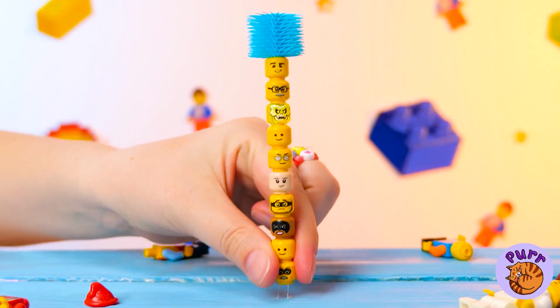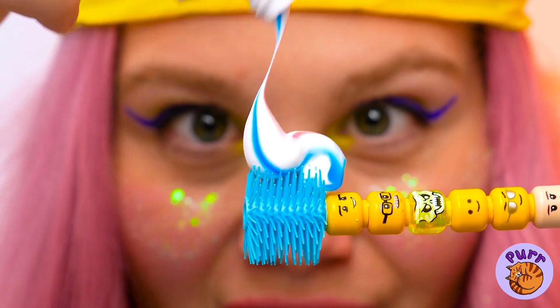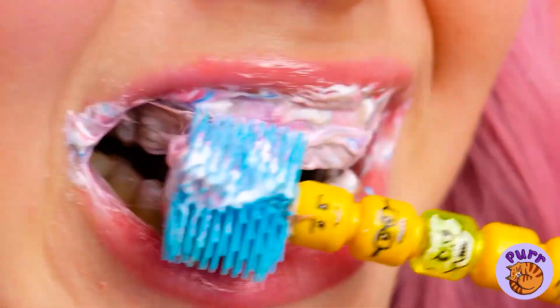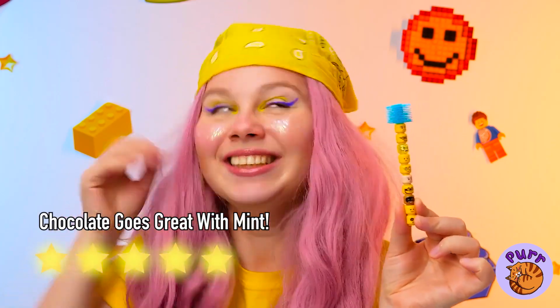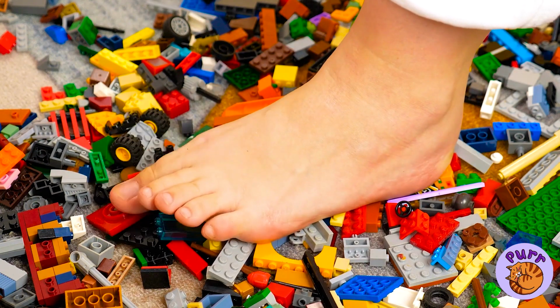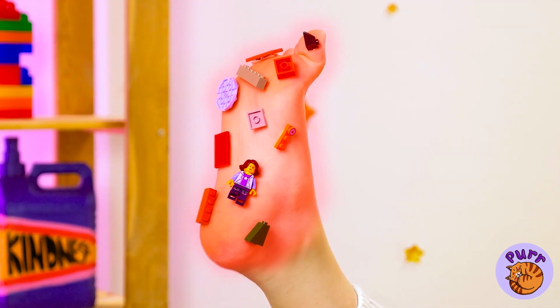It's a block toothbrush. Cool. Just add toothpaste. All you need now is a good brushing. You know, a little floss wouldn't hurt either. Is anybody getting a little déjà vu? Yeah, we should really clean these up.